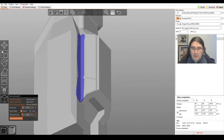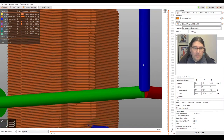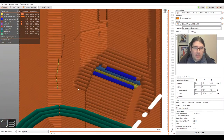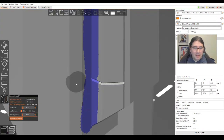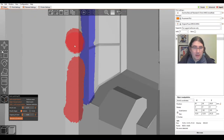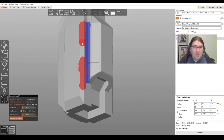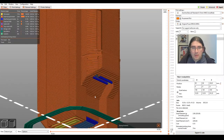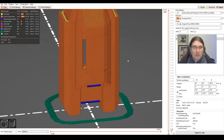Let's see how that slices now. Just getting rid of some of those ugly lines. Okay, that made things worse. Sometimes it does. So let's see, if we right click there, so it doesn't end up on the edges. Let's see how that ends up. See, that's a much cleaner line than it was.